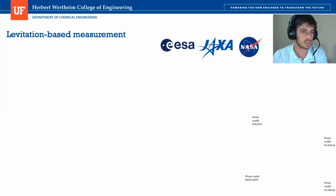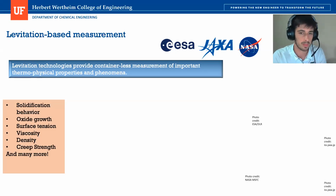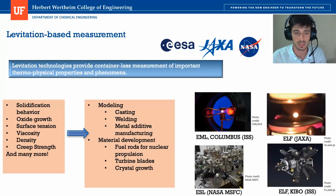Levitation-based measurement and processing is really valuable because of its containerless nature. So we can measure thermophysical properties and phenomena that directly translate into really important engineering applications. There are several facilities that allow for levitation-based processing. Most notably in our project is the ESL at NASA Marshall Space Flight Center, and two identical pieces of equipment at JAXA in Tsukuba, Japan, and on the ISS on Kibo, where we will have an experiment slated sometime next year.